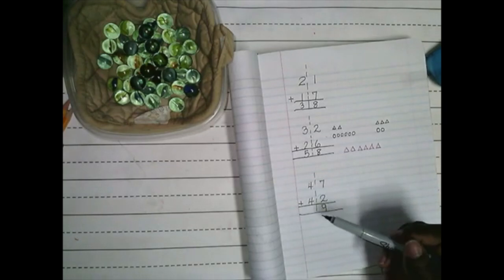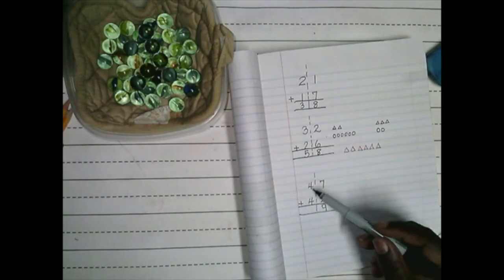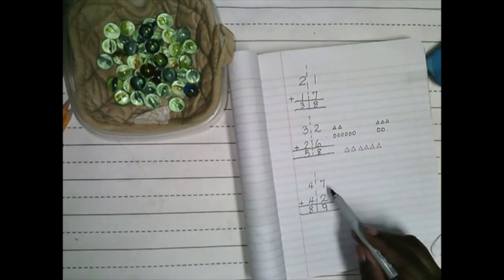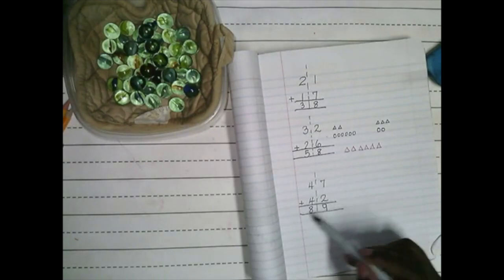And then step 2, I will now add the digits in the tens column. And the digits in the tens column are 4 and 4. So we have doubles. And 4 plus 4 will equal 8. So when we combine Miko and Quay's marbles, all together we have 89 marbles.